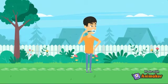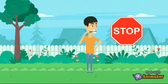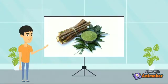Are you tired of dental problems? Then listen to this. Stop brushing your teeth using plastic brush and chemical paste. Use nature's gifted neem stick for brushing your teeth and stay healthy.